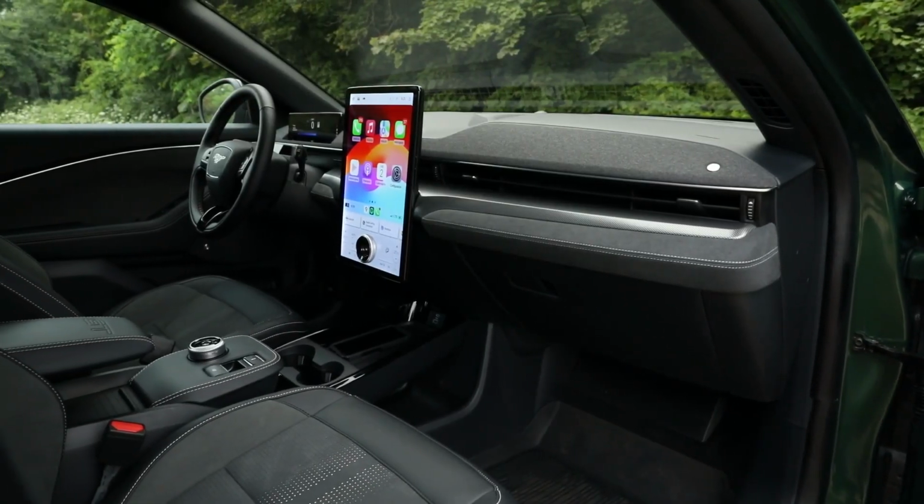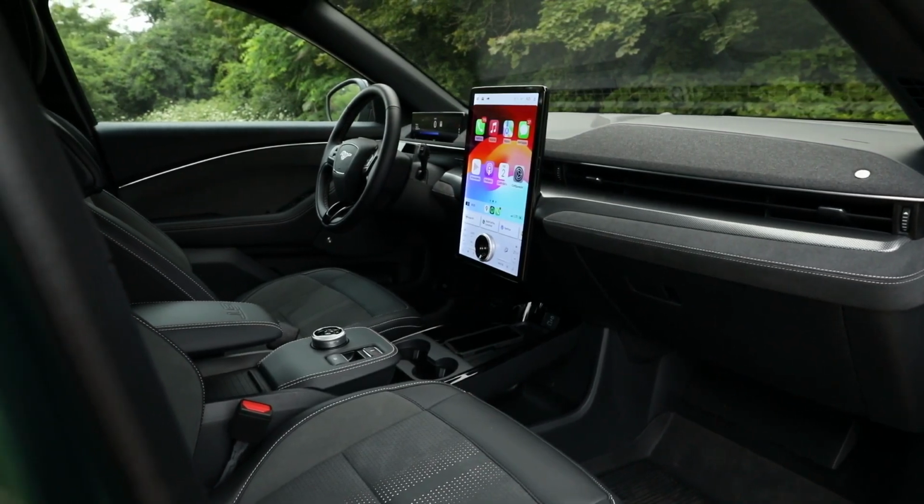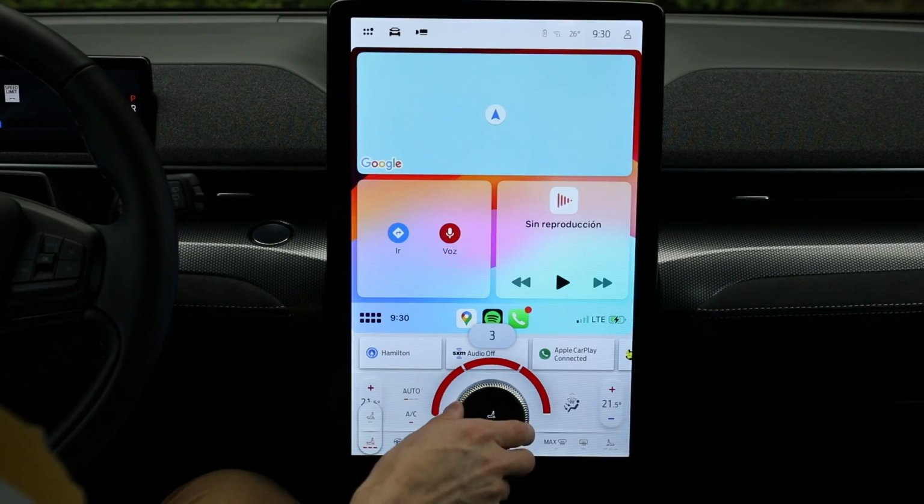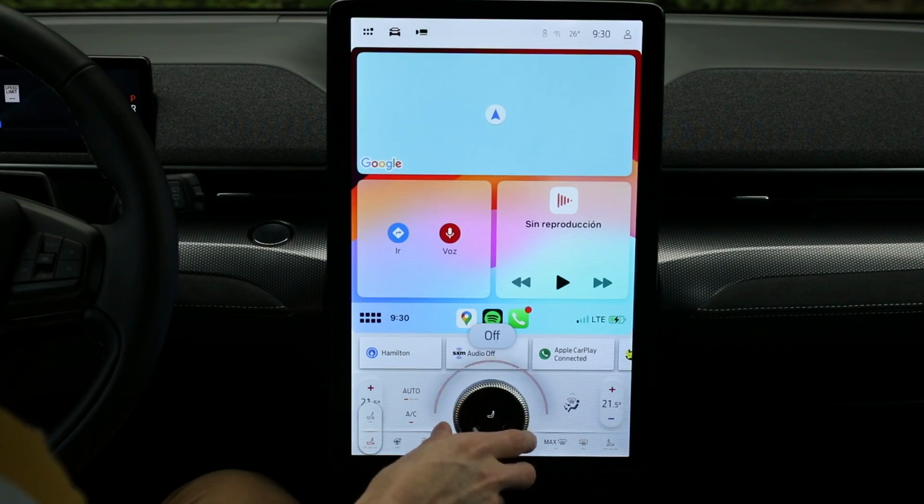But how far down did your eyes have to go to get to the HVAC? I mean, it's about the same in the Hyundai, if I'm honest. Yes, it's down here at the bottom of the screen, but it's simple. It's one thing, I press it, I'm done. That was easy.